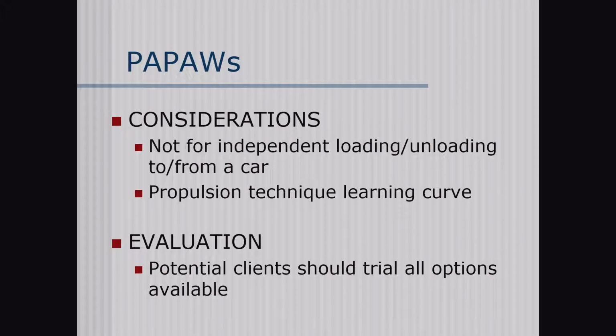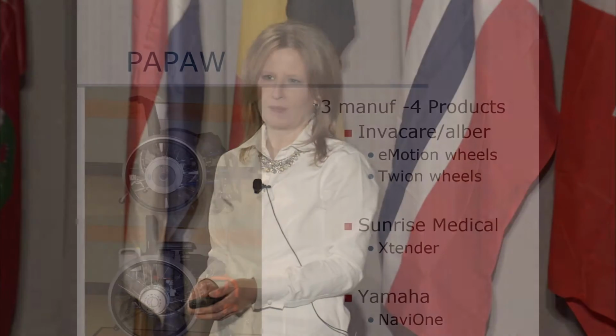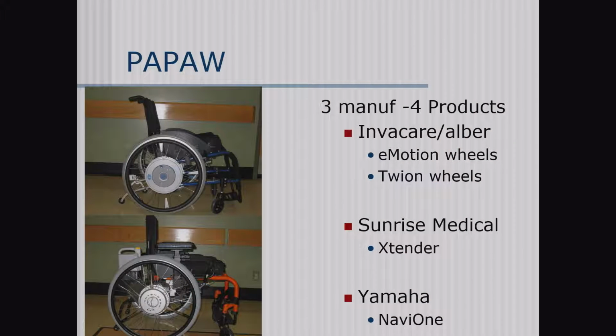And a major consideration is that all the products are different. There are pros and cons to each of them. And it's really about getting the client to try each of the products so they can feel for themselves which one would better meet their particular needs. So again, for the Pushrim activated products, we have the Alber, which is the e-motion wheels, and the Twion wheels that are out there. Sunrise Medical has the Xtender. And now Yamaha, which has made the Xtender for Sunrise, now has their own product that they've refined a little more called the Navi 1.